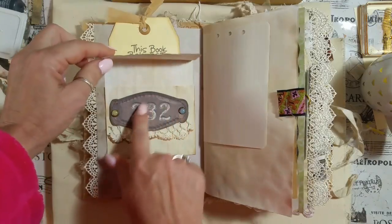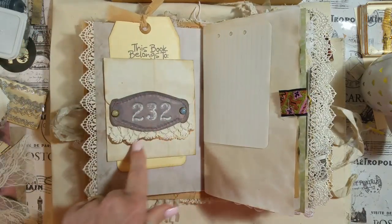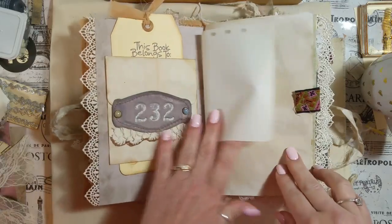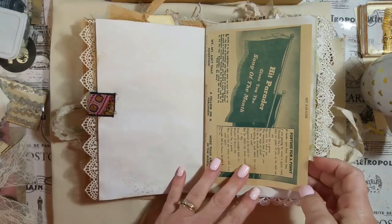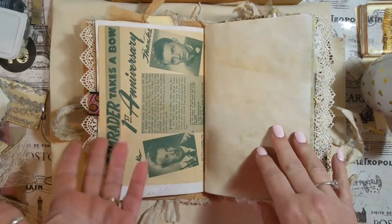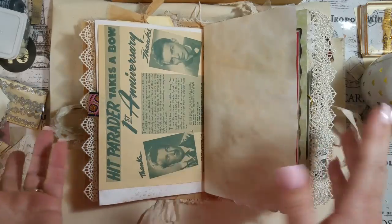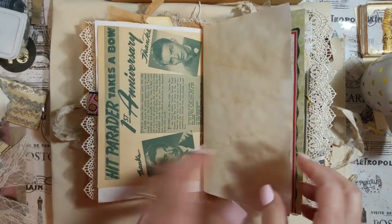And I just put this plate right there. I call it an address plate. And put some vintage trim underneath it. Some old music paper. I know it doesn't have music on it, like music paper, but it's like old vintage advertisement for music.